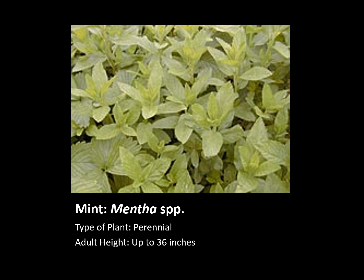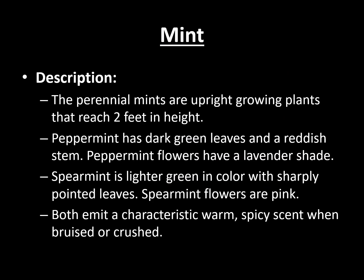Next up, we have mint. It is a perennial, upright plant. It can reach about 2 feet in height. Peppermint has dark green leaves and a reddish stem, and the peppermint flowers have a lavender shade. Spearmint is a lighter green in color with sharply pointed leaves, and the spearmint flowers are pink. Both emit a characteristic warm, spicy scent when bruised or crushed.